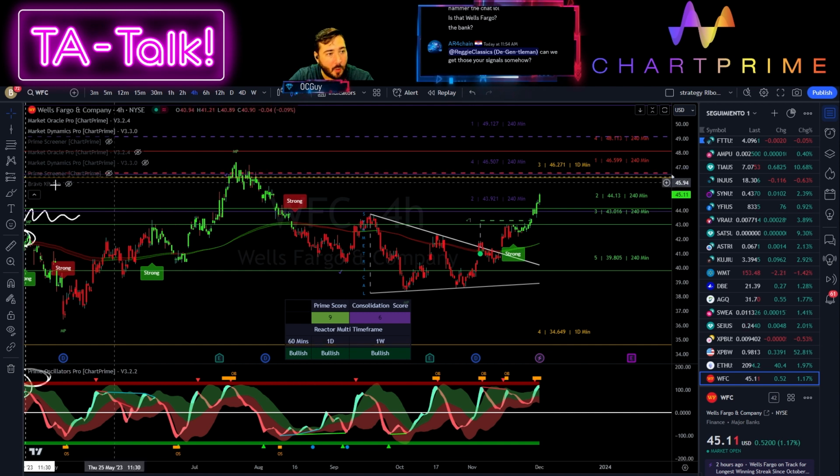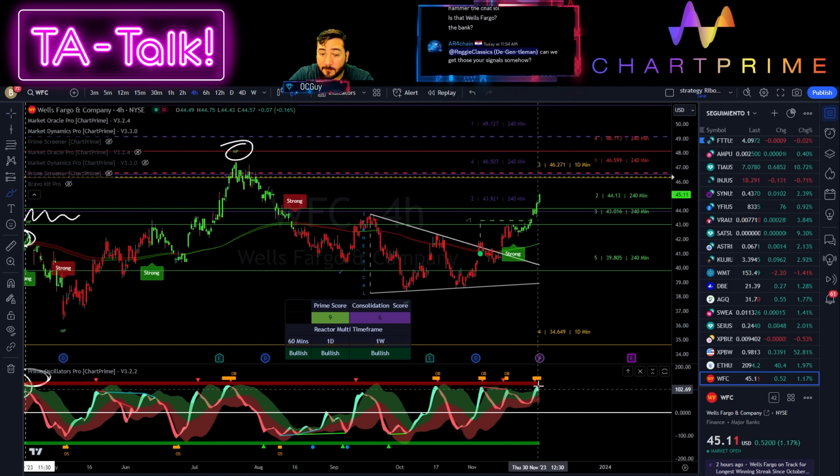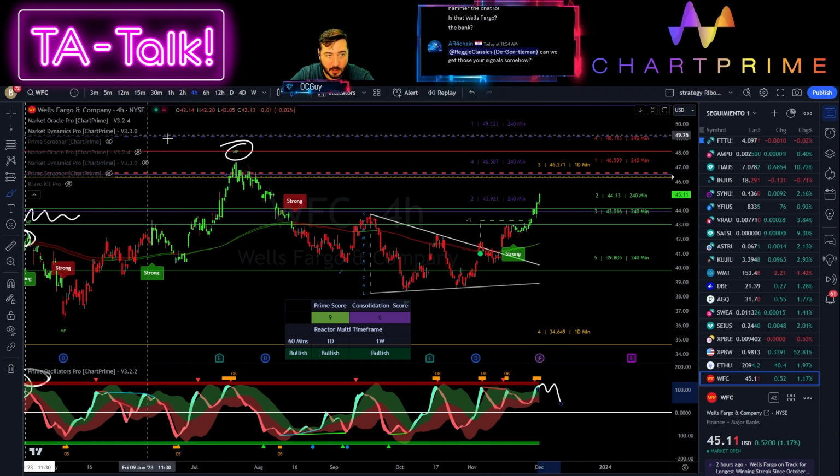At the next stop. I will also be looking for MP signals and for that double top scenario. What else could I be doing here? Well, first of all, let me add my lines because I don't want to lose on that one. So let me add 2 of those because I do have 3 resistances there.